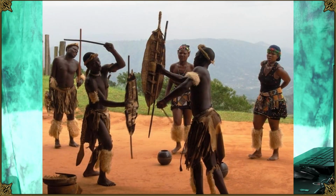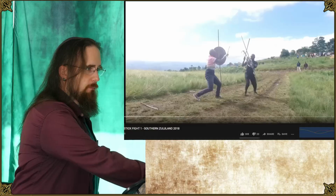You have the shield together with a parrying stick, which gives you a lot of defensive capabilities. Because not only do you have the shield to work with and defend against the opponent's attacks, you can also use a lot of the stick. With such excellent defensive capabilities, the question becomes, how do you get around the opponent's defense? And we'll see an example of that right here.